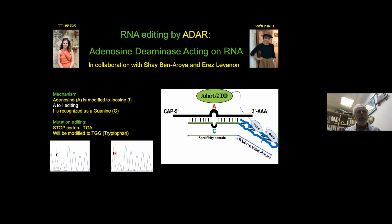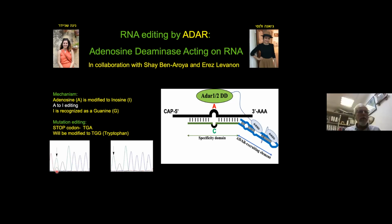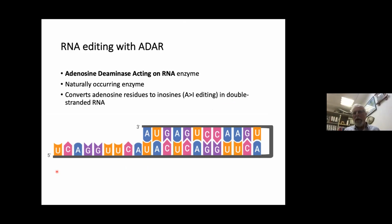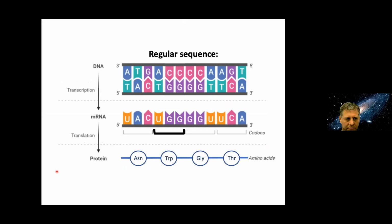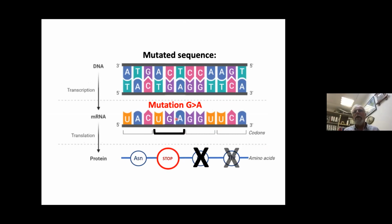And this is an example of an untreated cell showing only the wild type nucleotide. And after treating with ADAR, we can see that another nucleotide appears because of the ADAR treatment. So basically, what ADAR does is modify a single nucleotide in the RNA molecule. Where can we use it for treating diseases? Let's look at part of the protein, and we can see the codons here. If there is a mutation modifying an amino acid to a stop codon, then we will have a truncated protein that is likely to be degraded in the cell.